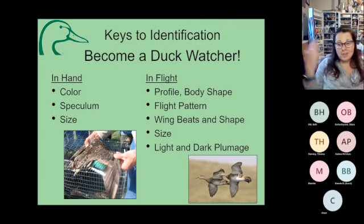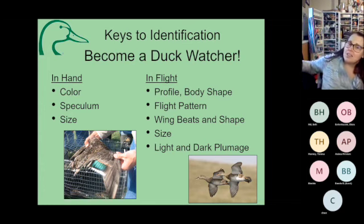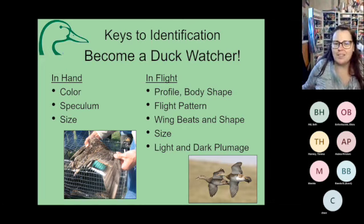But a lot of times they're zipping by, or they're sitting on a pond and they're backlit and you can't see them. So sometimes you can even tell what species of duck it is just by the flight pattern, which is pretty cool. Wood ducks have to fly in forested areas, so they have short little wings that help them weave through the trees. And pintails have longer, sleeker wings because they're flying up high and over longer distances. So it's really neat if you get a chance to observe a bunch of different types of ducks to see their flight patterns.